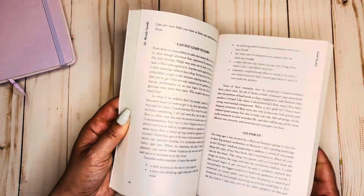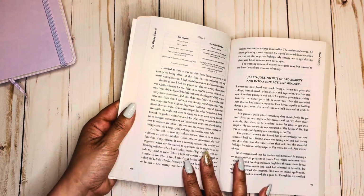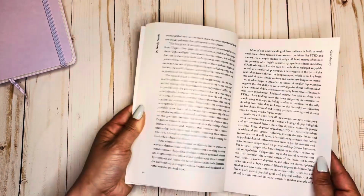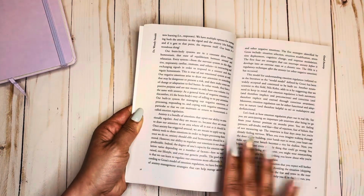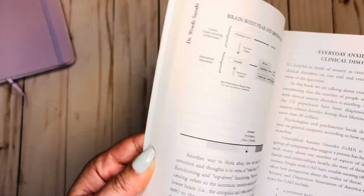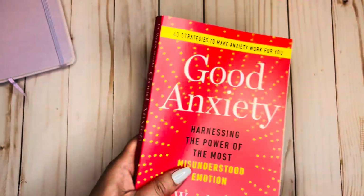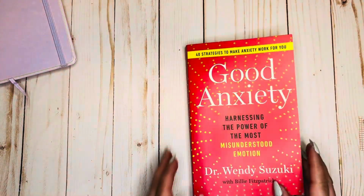Based off of the glimpses that I've had in it, I really liked what I saw. And I think that it would be very helpful for somebody like myself who struggles with anxiety and wants to learn how you can sometimes use anxiety to your benefit, which sounds weird a lot. But so there you have that.